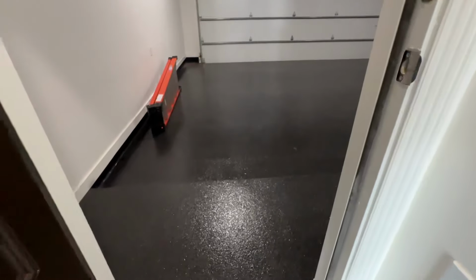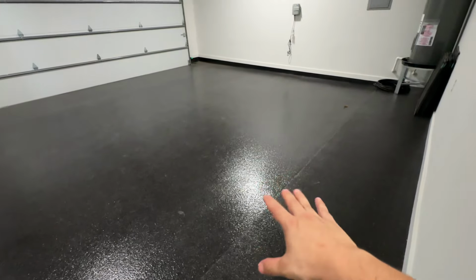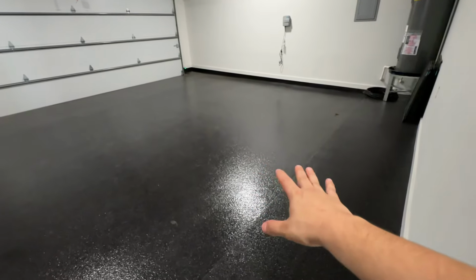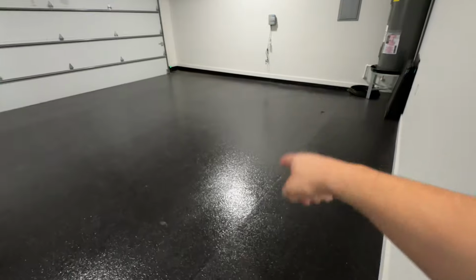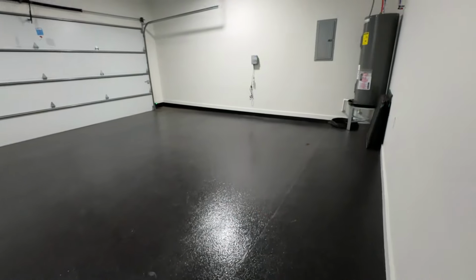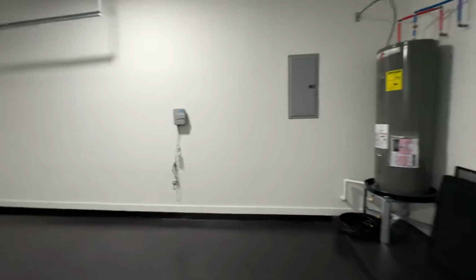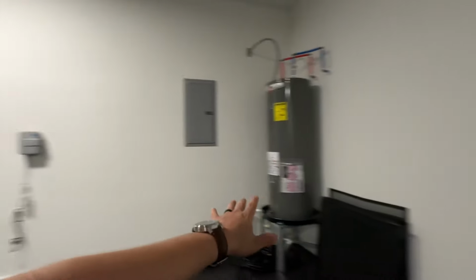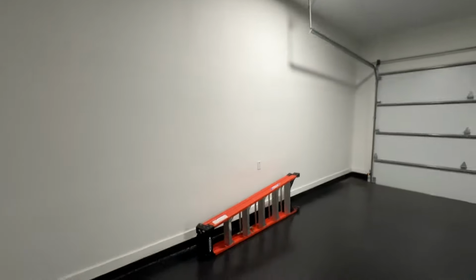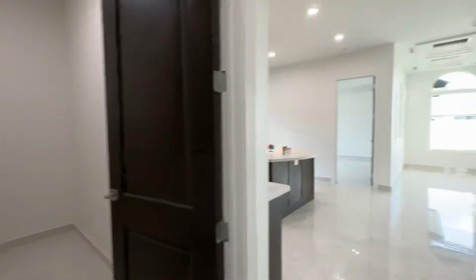Look at that. A black textured floor. You can see the texture from the light reflecting off of it. It's like a shiny texture. It's amazing. Personally, when I see this floor, I'm like, I want to set up a gym in here. But that's me personally. Of course, it's for vehicles. This is the garage. It's for storage and so much more. Water boiler, breaker, sprinkler system. They got a ladder in here. And right now, the temperature's set at 78, and it feels amazing in here.